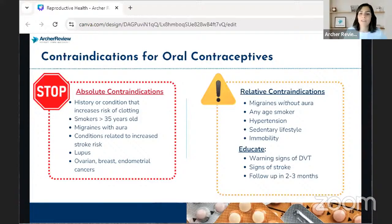So if they have any other autoimmune conditions, that's not going to be a straightforward oral contraceptive pill option for that patient. Also, anything else, like if they're a smoker, that increases their risk. Over the age of 35 increases their risk.